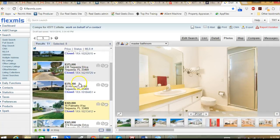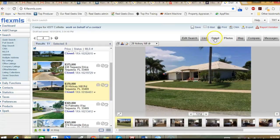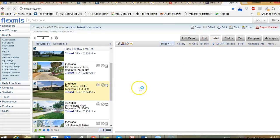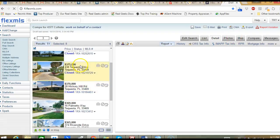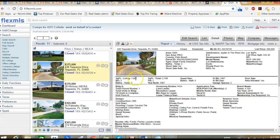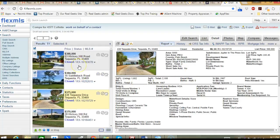There's a couple of things here that sold for $370. And this also, which is 24 feet, range, frame stucco. This one sold for $375. Again, a little bit smaller, that's CBS. So I really think, based on the comparables, that the seller's not really far off.